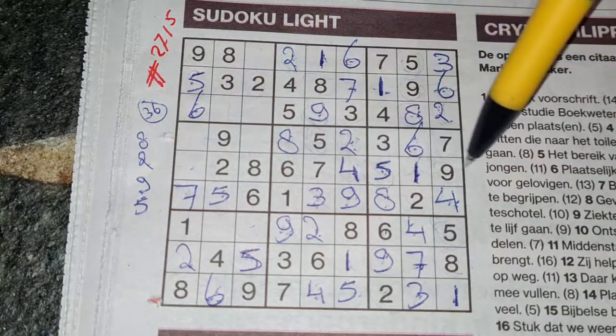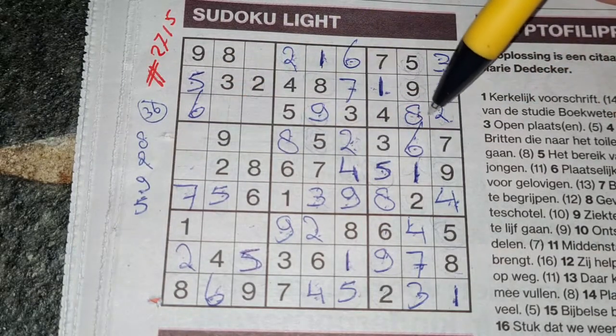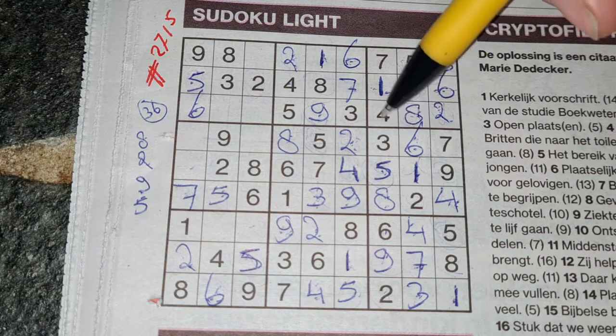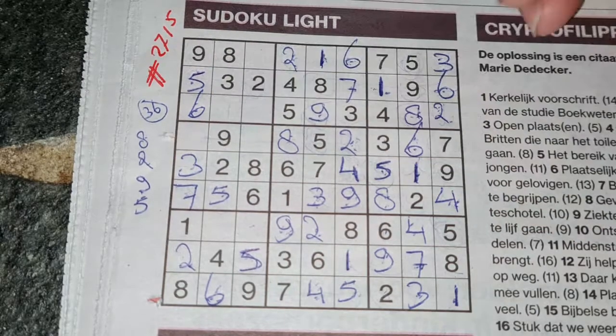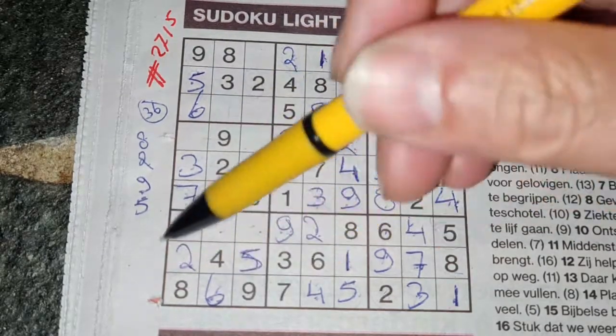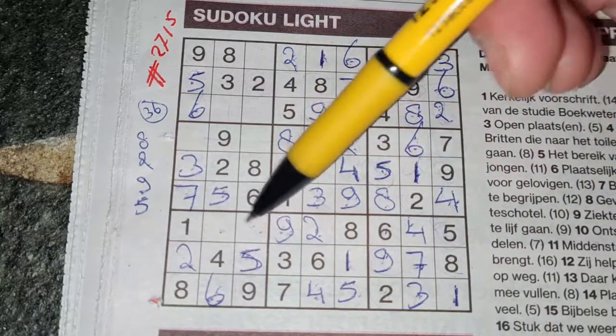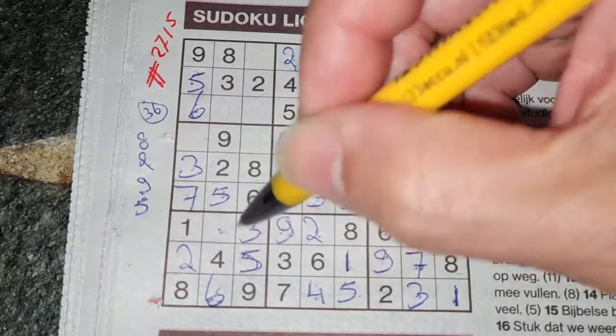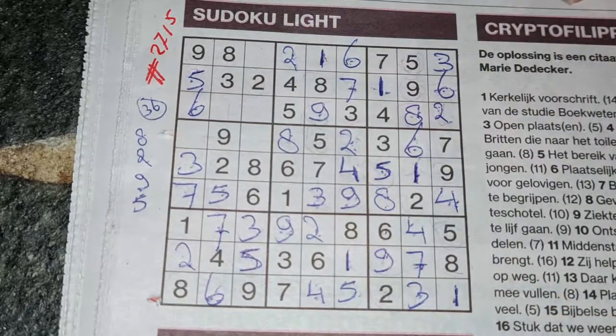One number left in the middle row for the number... 1, 2, 3. 3 is missing. All right. Two numbers left in this big square for the numbers 3 and 7. We see there are 3, no 3 there. 3 should be here and a 7 goes there.